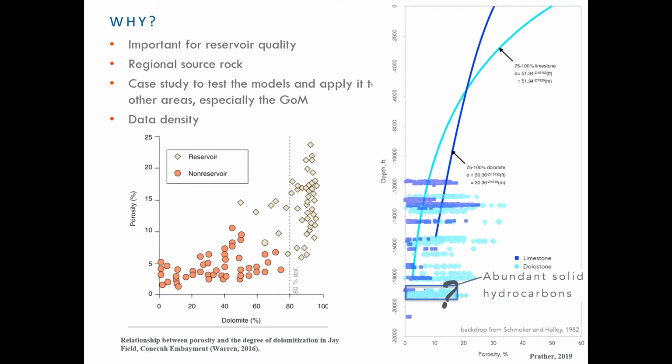Dolostones in deeply buried environments commonly possess higher porosity than limestones. So an understanding of the extent and distribution of diagenetically altered facies, and specifically the dolomitization, is important for estimating and predicting reservoir quality, especially in the deeply buried prospects of the Smackover Formation in the eastern and southern Gulf of Mexico, where dolomitized upper Smackover facies constitute the most productive reservoirs.